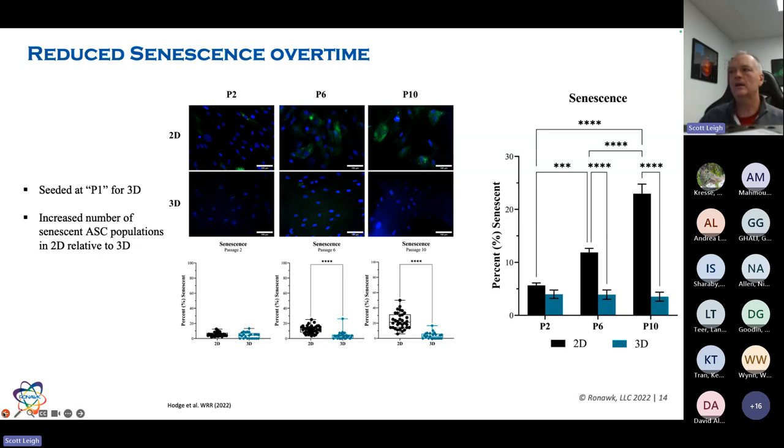When we compare this, and I mentioned we don't have passages, so when you're looking at this, I apologize if anybody's colorblind, I understand that it's sometimes difficult. On the left, in the darker shade or the black, is the 2D. In the lighter shade or the teal is our product. And this is passage two, or in our product, it's passage two equivalency.